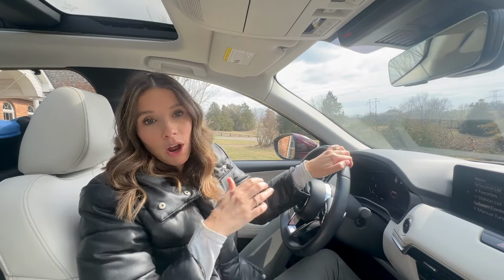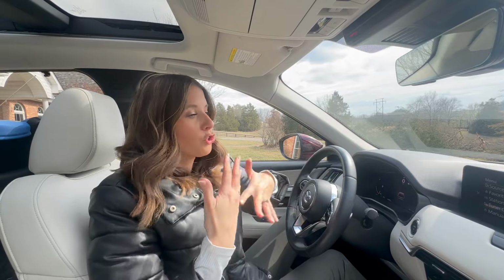Okay, now we're gonna get to the second row. We're gonna break down this car seat setup. We'll talk about the third row. I'll show you the trunk, and we'll see just how family friendly this three-row SUV is.